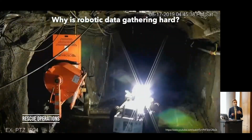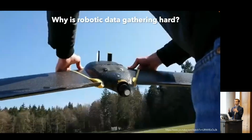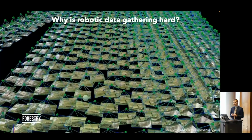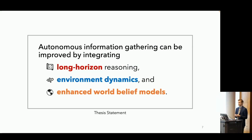One of the other challenges is being able to estimate the value of a future action or a future observation, and modeling this world belief that you have. Many common approaches may oversimplify or approximate the solution, leading to suboptimal results. So the goal of this work is to help enable autonomous data gathering to match and hopefully even exceed that of human performance. We will do this by developing intelligent systems that consider the challenges of the real world and what gaps still exist.